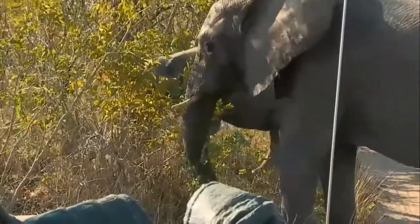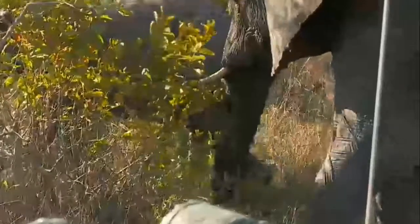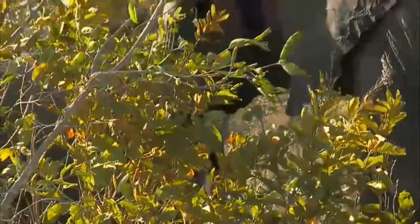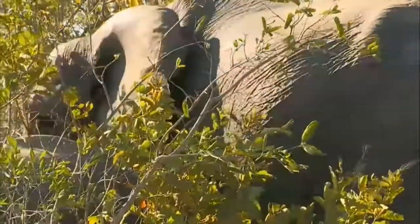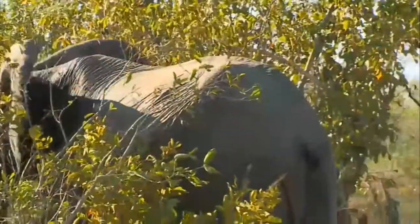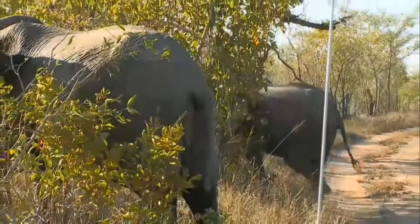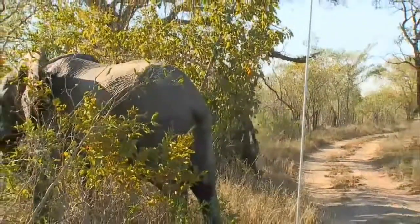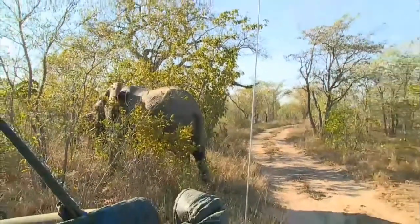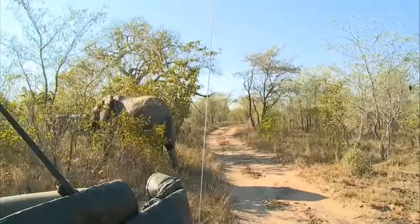It is missing the prehensile little fingertips, and she in all likelihood would have lost that to a snare, a wire noose that poachers will use to catch animals. Now, the problem with snares is that they do not discriminate. Anything that puts its foot or trunk through a wire noose will be caught. And in this case, it was this poor elephant's trunk.